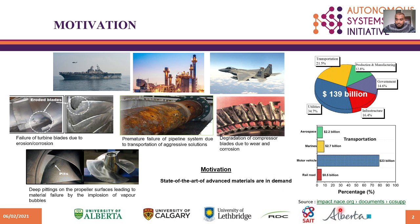According to a survey reported by the National Association of Corrosion Engineers, the overall cost of tribocorrosion increased to $139 billion for the different sectors. Therefore, it is essential to address these degradation problems with the help of advanced materials.